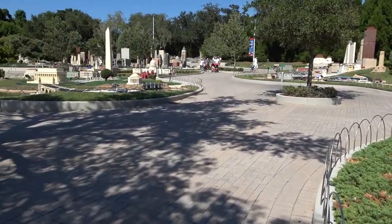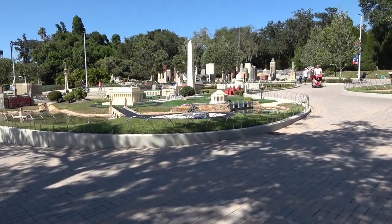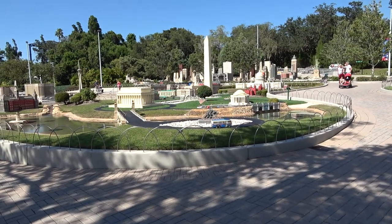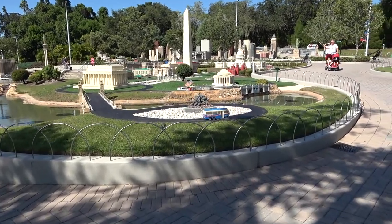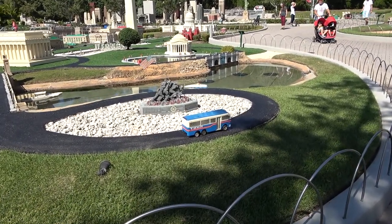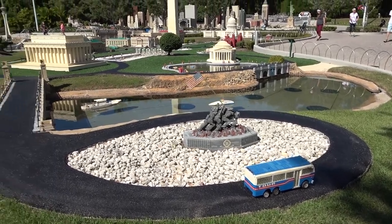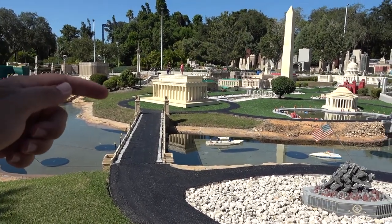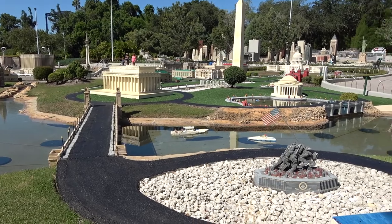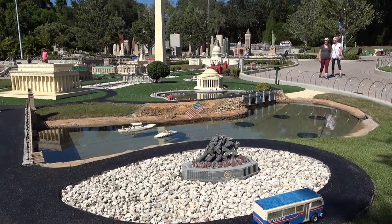Over here is actually one of my favorite little areas, the Washington, D.C. area, which is just excellent. They really did a good job. You can see they got the Iwo Jima Memorial right here and the little tour bus. The little tour bus actually does go around and make different stops. I believe it stops here, and then it also stops right next to the Lincoln Memorial. But it's pretty cool. I might get a little footage of that running here in a second.